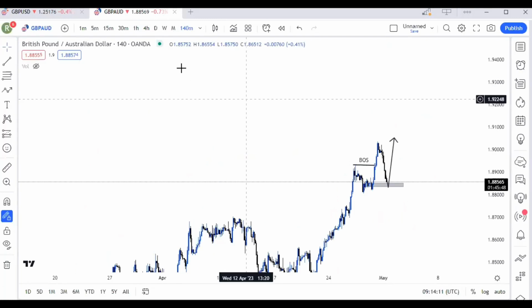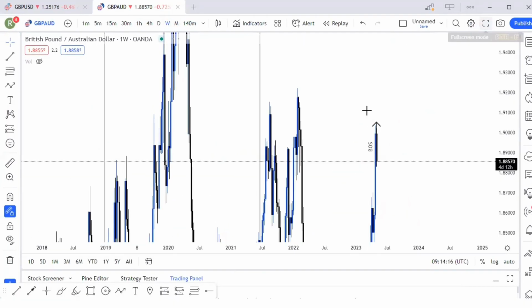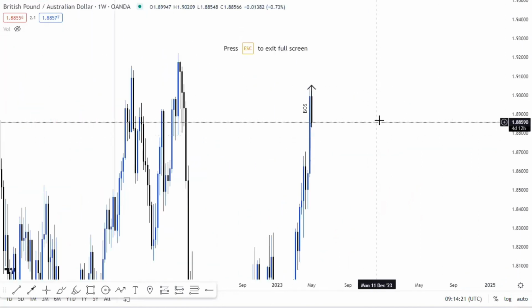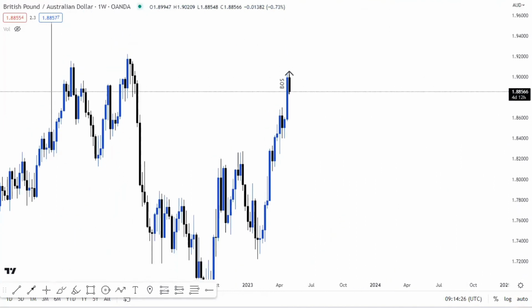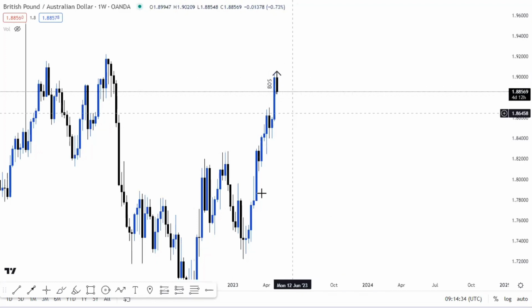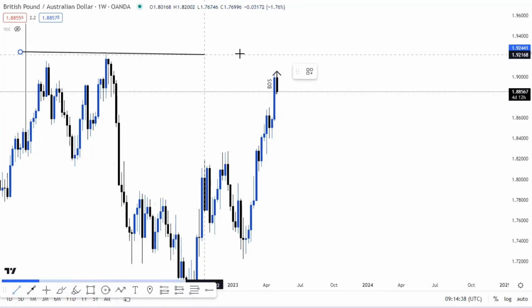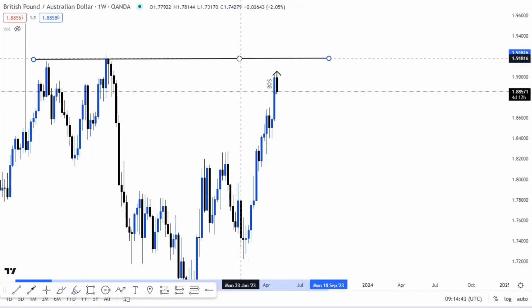On the weekly, you can actually see that this market is very strong, with strong momentum to the upside. Looking at it, you can clearly see that this market has strong momentum to the upside. And right now, what we're having is just a pullback. So currently, what we should be targeting is this weekly resistance there. So that should be our target.